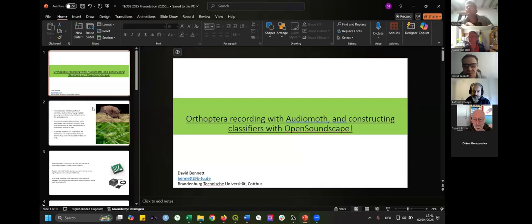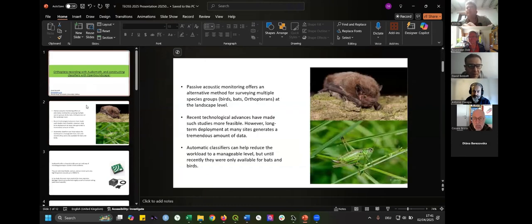It's stuff that most of us already know, but just in case there are complete newbies among us. So we know that passive acoustic monitoring has been a common method for birds and bats for some years now, especially bats. The idea is that we can leave the recorders in the field and come and collect them later and see what's been singing or echolocating there.